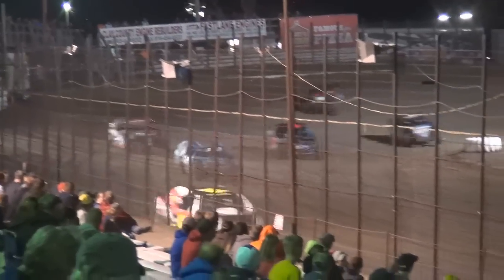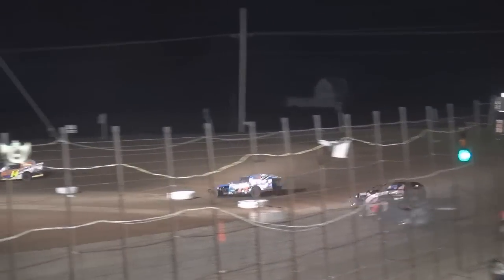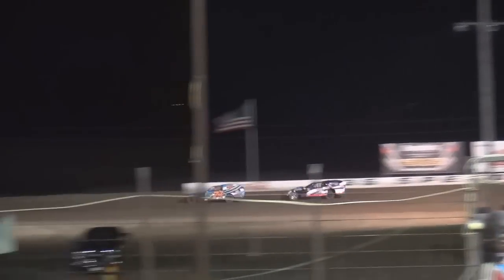Let's just take them 3 wide. There's something amiss on that car number 02X of John Bowler Jr. He is off the pace. Looks like he may be down a cylinder, but up front, car number 14, a 14-year-old Austin Bozak. I think he's 13 years old, actually. Austin Bozak out front, car number 14.